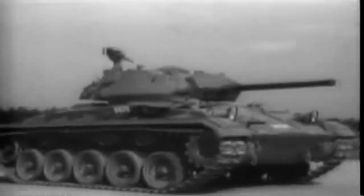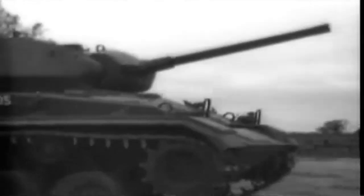It's possible to distinguish the M24 with its low silhouette from similar German models by remembering certain construction features, such as the torsion bar suspension with 5 bogey wheels. Also, the 75-millimeter gun has no muzzle brake. In a side silhouette, the turret overhangs to the rear.